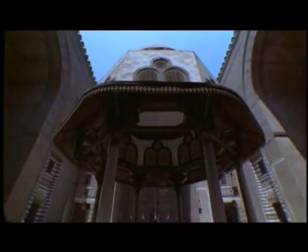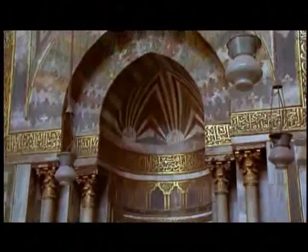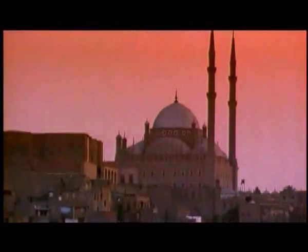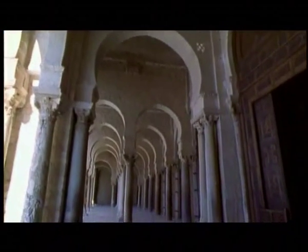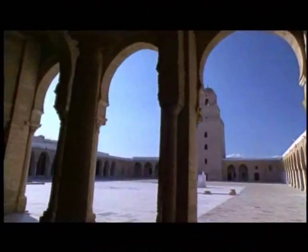You can see the grand scale of the architecture here in the Ibn Tulun Mosque, here back in Sultan Hassan. Arabic calligraphy was an important decorative element, often in gold, as we see here. Here's the open courtyard of the great Mosque of Kairouan. It's a very early 8th century mosque. Again, very great in scale. The square minaret is probably a remnant from the original 8th century mosque, later rebuilt.